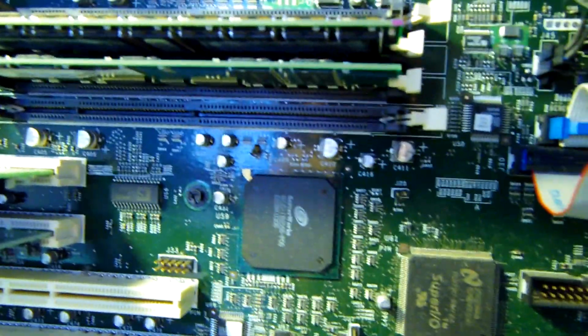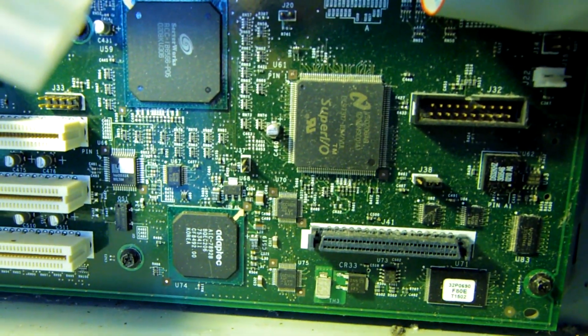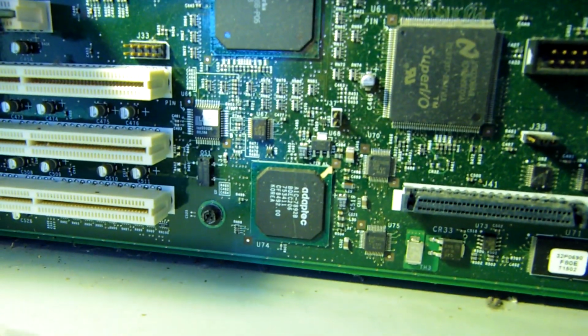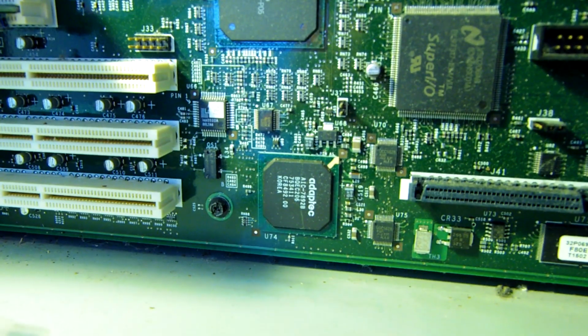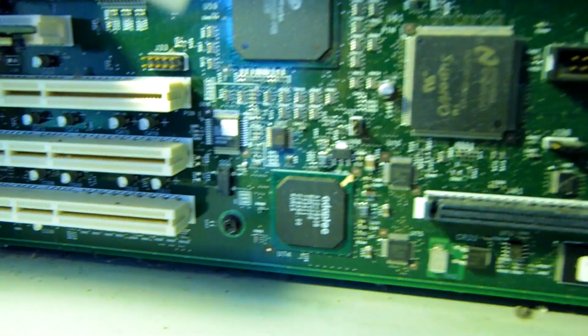Gosh. ServerWorks, that's not going to be a GPU. Super IO, definitely not a GPU. Some kind of storage management right there. Adaptec, that's what it is. Nope, that's also not a GPU.